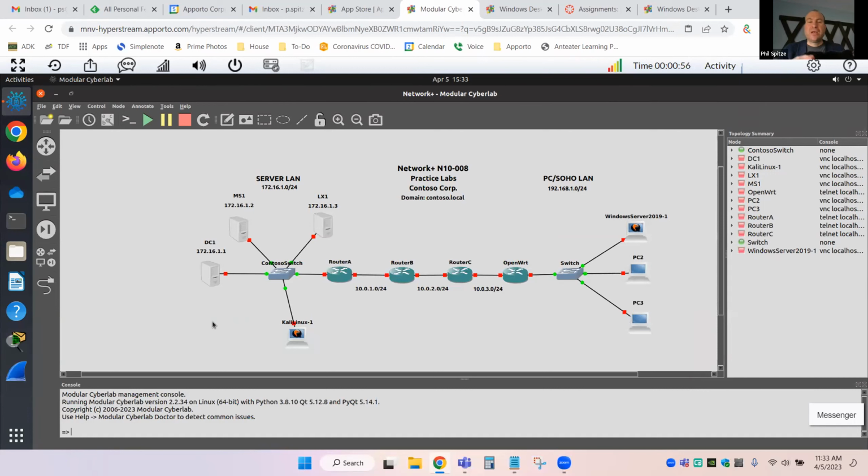I can boot them. I can log in as root or admin. I can configure them, and I can go through all of the different course exercises that might be assigned to me. So very, very powerful platform here.